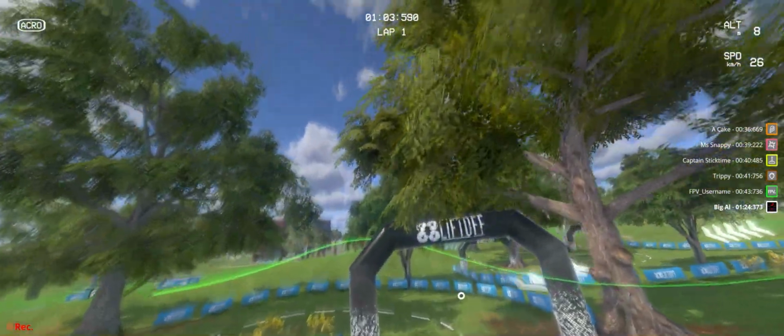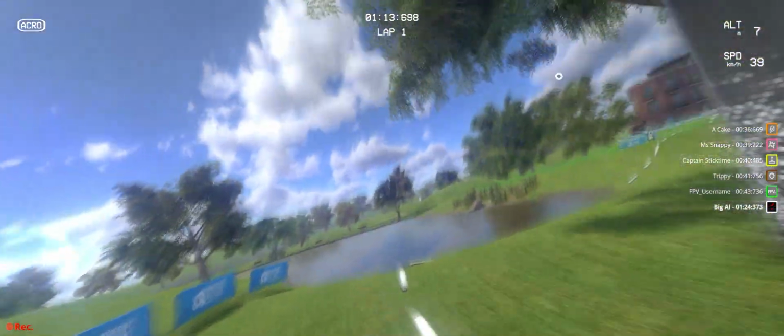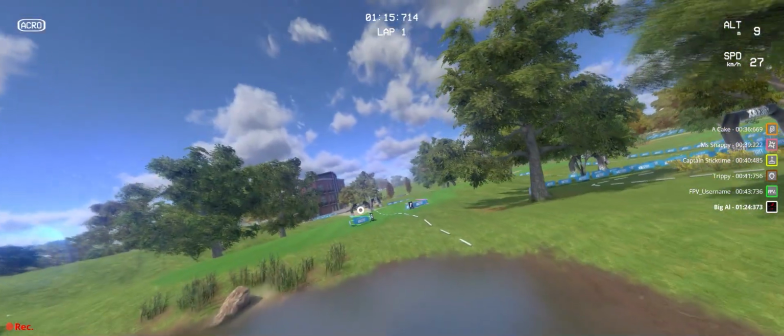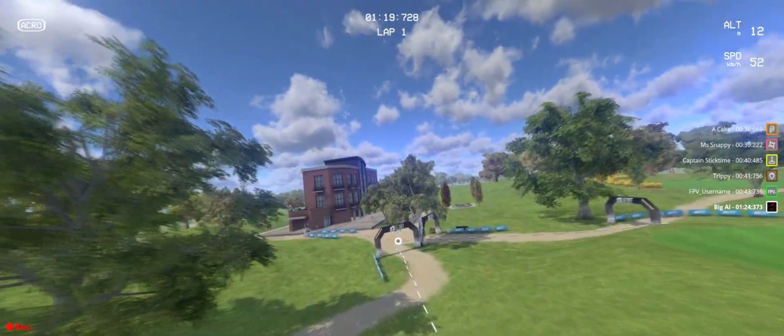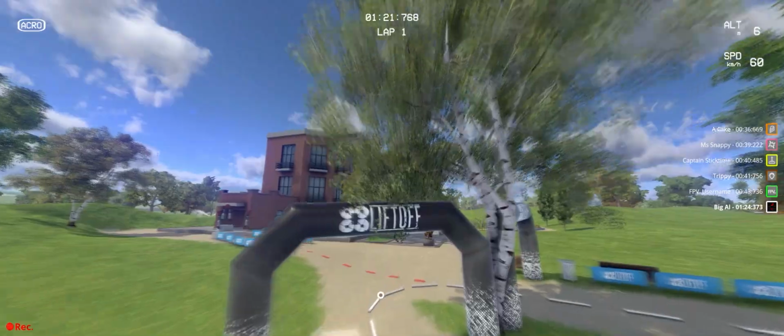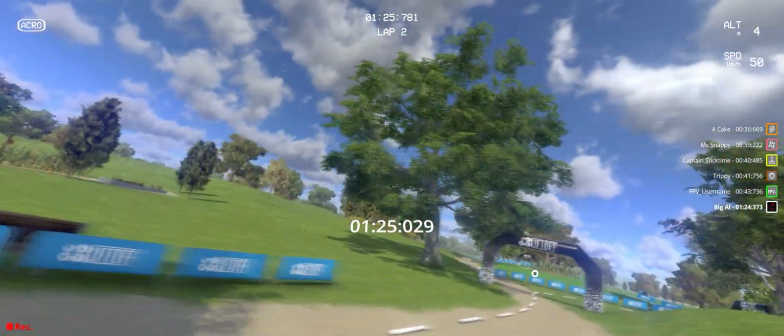Obviously we're not racing against these drones. You can see from the times on the right hand side of the screen, we're sort of 20 or 30 seconds a lap slower than the AI drones. As we come through, we've a nice little tight finish, a weird finish in this one.